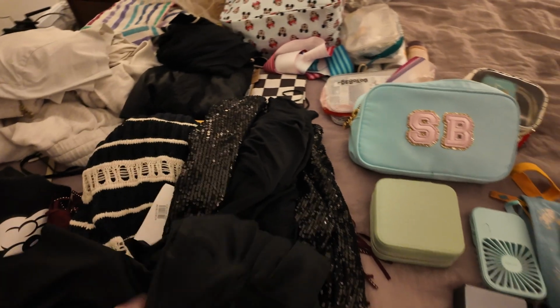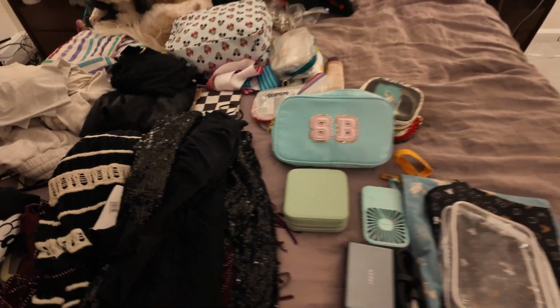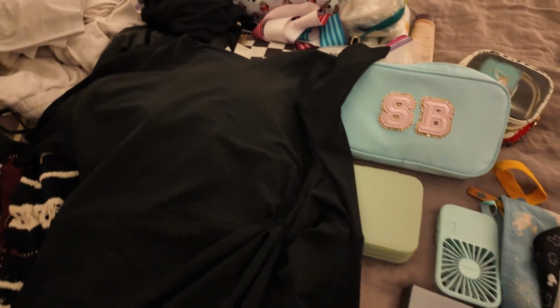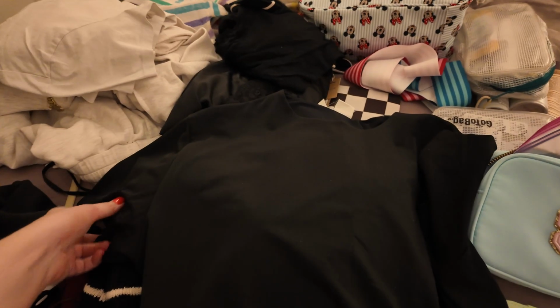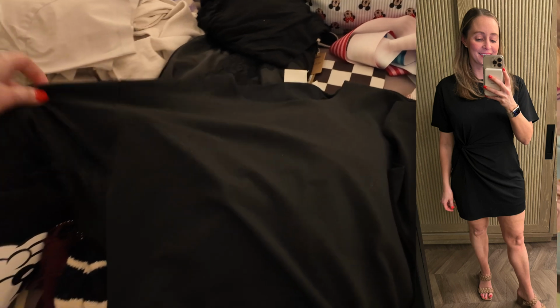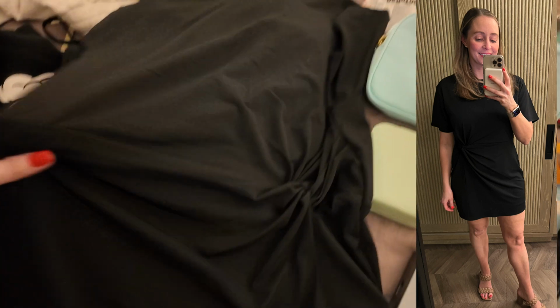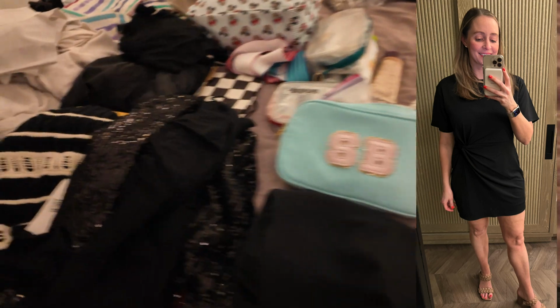So I got a bunch of new dresses. Actually, the first night we're going to be there, we're going to eat at California Grill at the Contemporary at Disney World. And so I have this little short sleeve dress that kind of pulls in. It's short. So I thought I'd wear that to dinner the first night.